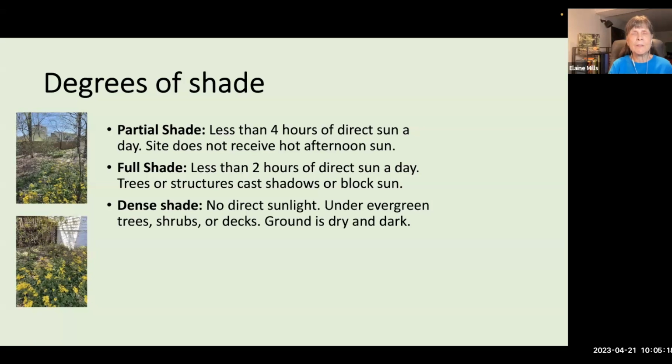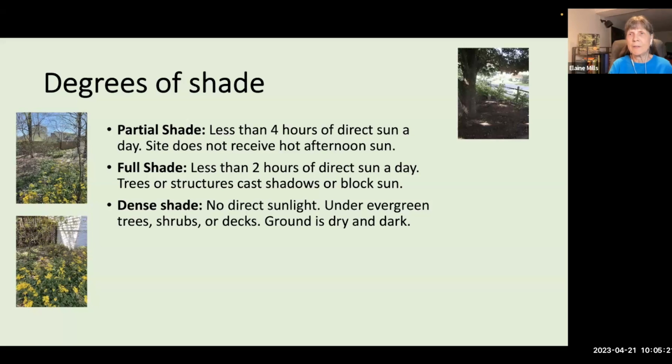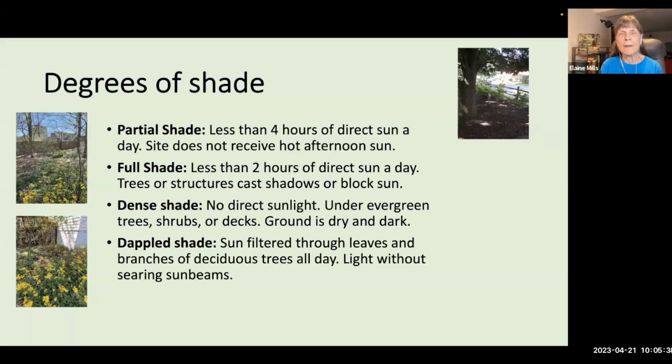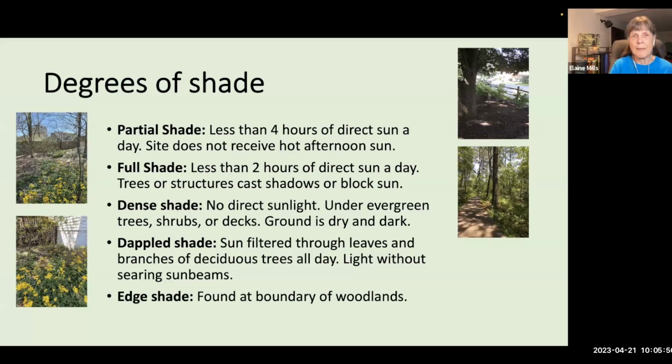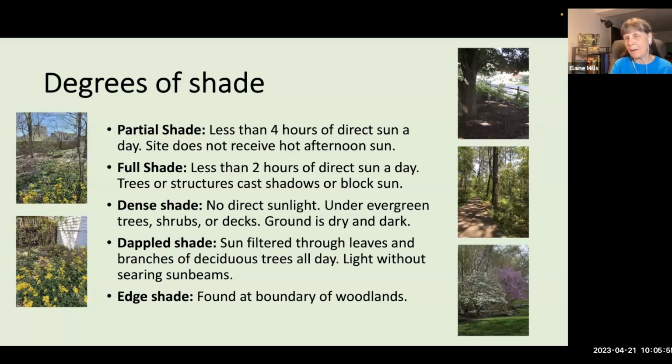Dense shade means that there is no direct sunlight, and this will occur under very densely foliaged deciduous trees, under evergreen trees and shrubs, or beneath decks, and the ground here is going to be very dry and dark. Another aspect of shade is dappled shade. And here, sun is filtered through the leaves and branches of deciduous trees all day, and you're not going to have any searing sunbeams. And finally, there is edge shade that's found at the boundary of woodlands.